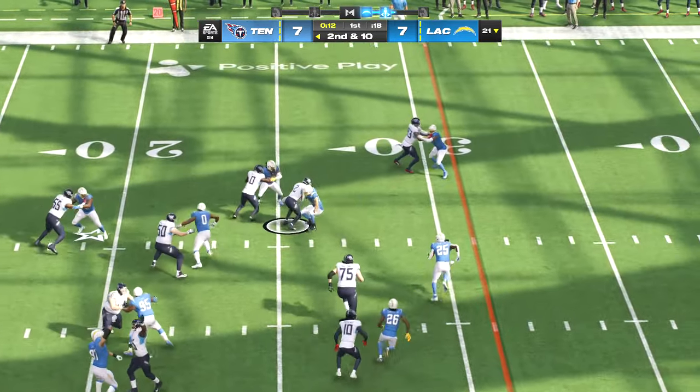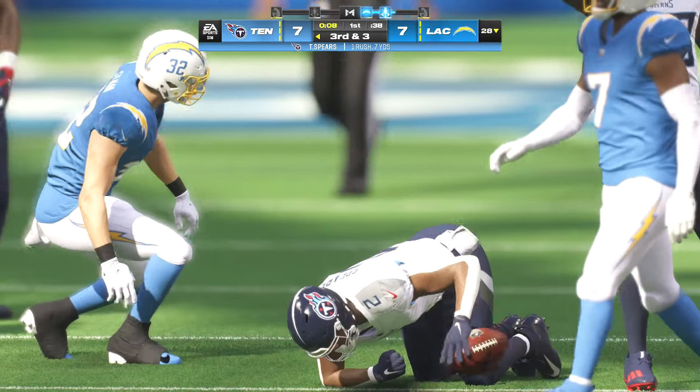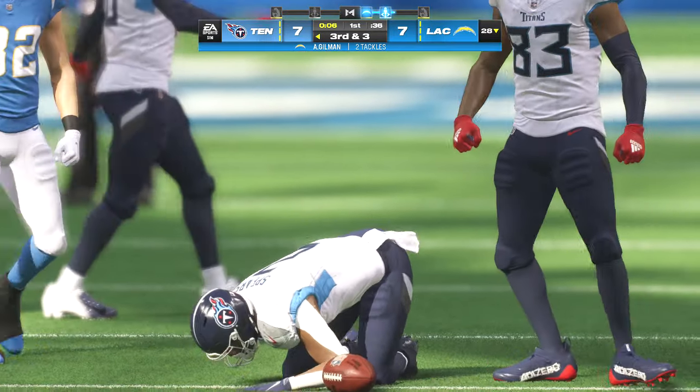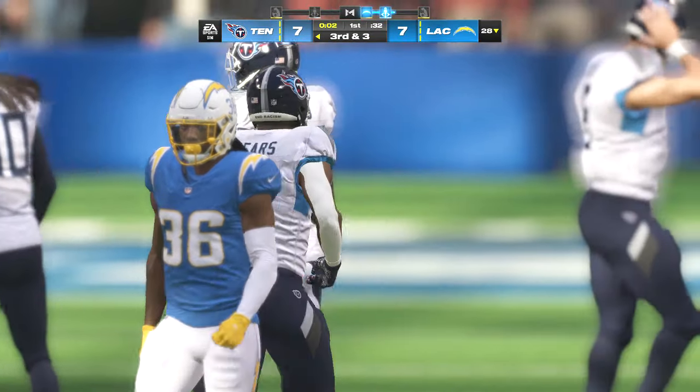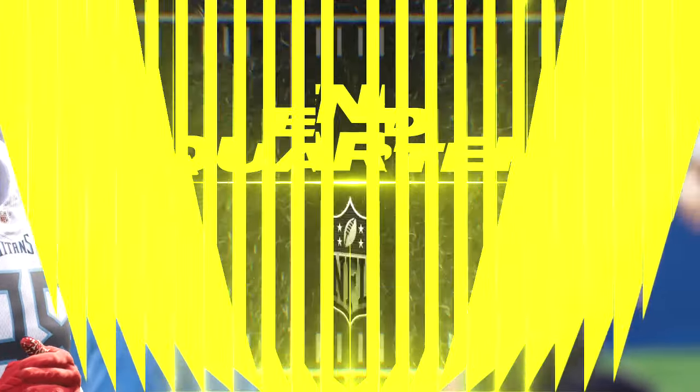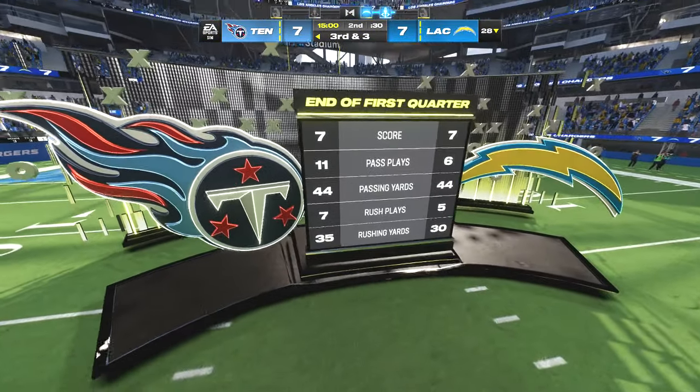Out of the gun to give to Spears, and he'll take it ahead to the 28-yard line. They get 7 out of that, so they're left with a 3rd and 3. Seven, seven, our score after one.